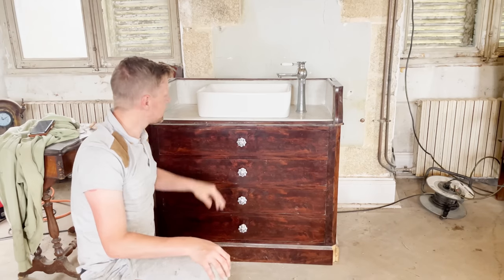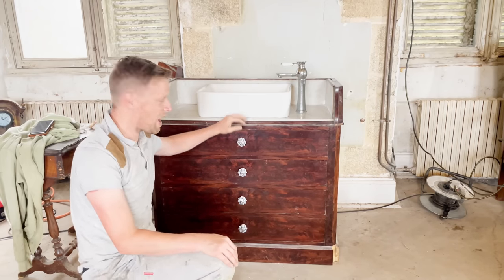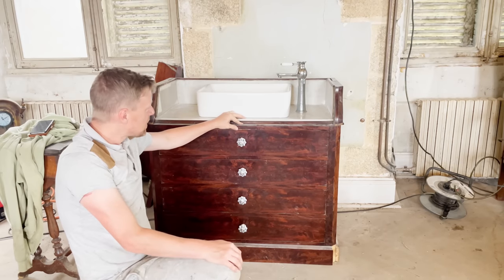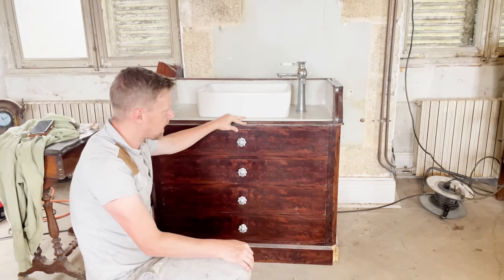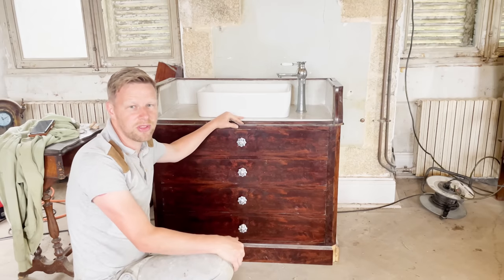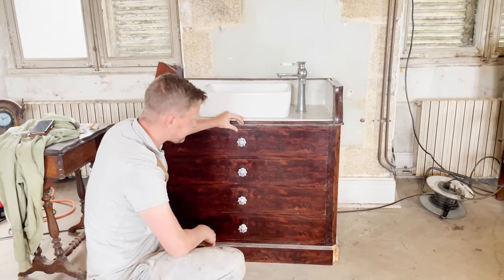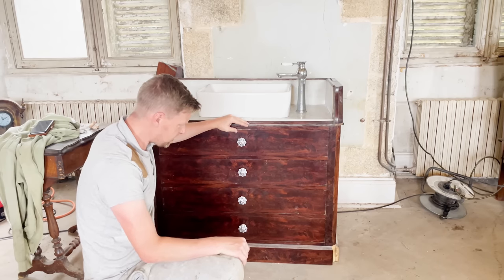And that's the unit all finished. It's turned out absolutely amazing. Can't believe how good it looks. So now I've got it all together, I need to try and get it up on the third floor and then I can get it all plumbed in. And it's all sorted, which is good.